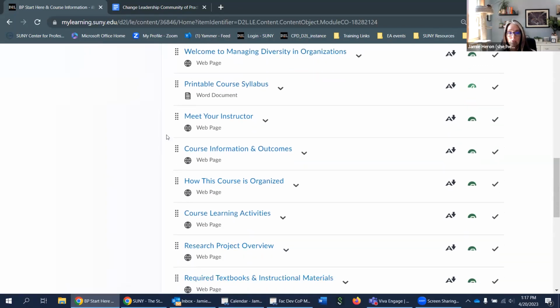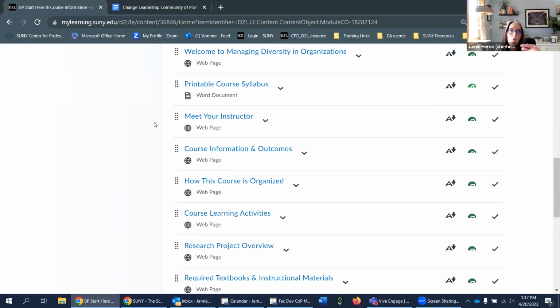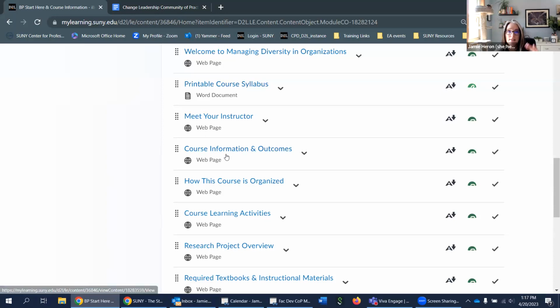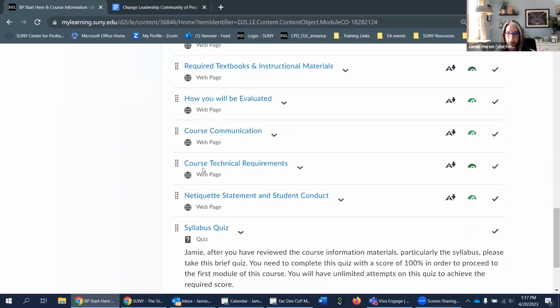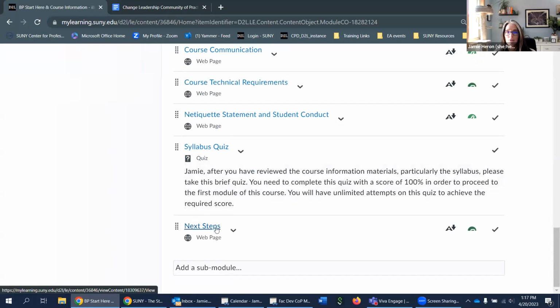I have a printable course syllabus, a Meet Your Instructor page, and then I have pulled out critical elements of the syllabus that I tend to get the most questions about. And I've created separate pages here within Brightspace. So in addition to the information in their syllabus, it's here in the module as well. And that includes the outcomes, how the course is laid out, the different types of learning activities. There's a fairly large research project, so I've broken it up into discrete stages, information about the instructional materials, how you'll be evaluated, et cetera. All of this, where then I end with that syllabus quiz. And once they've done that, they can view the next steps.